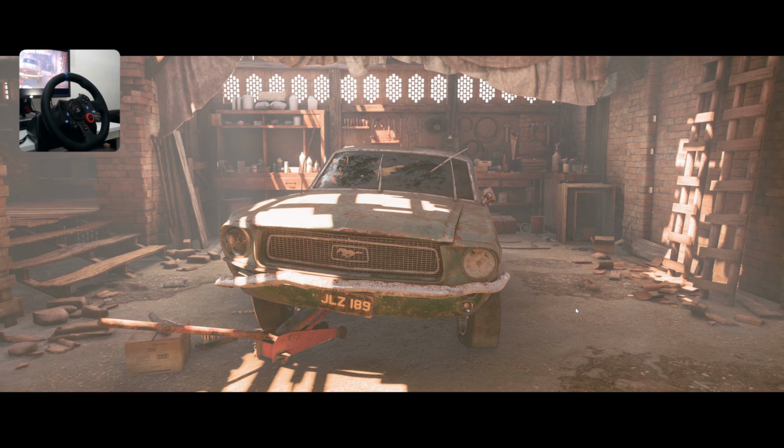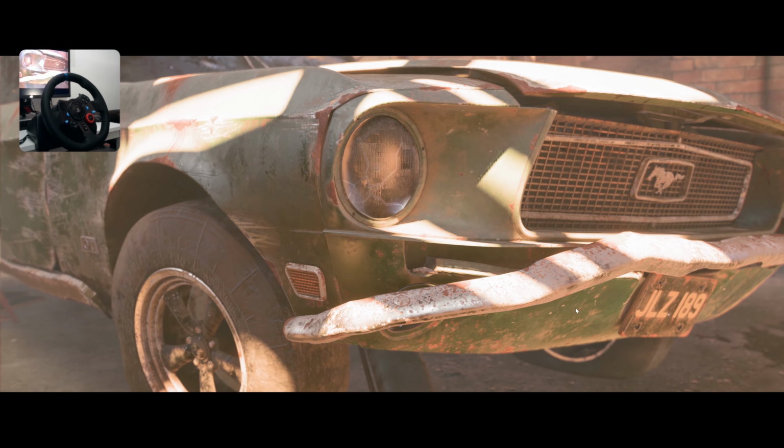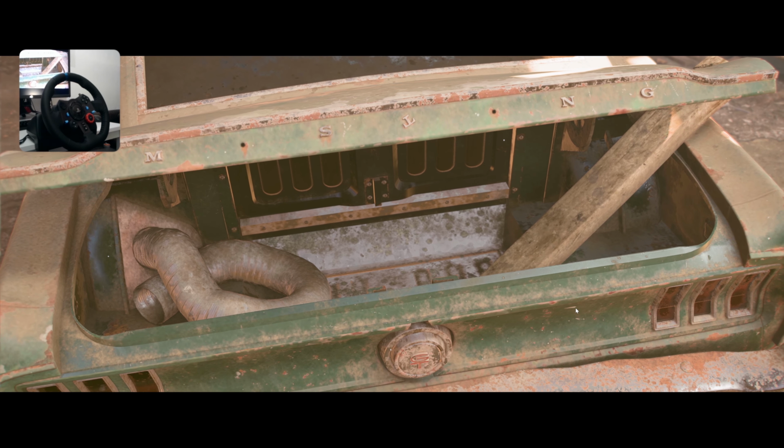A Mustang. Oh, talk about famous cars. This is the one from, what's that movie with the detective? Hang on, it'll come to me.